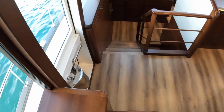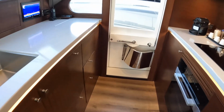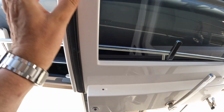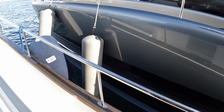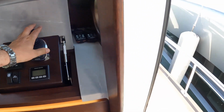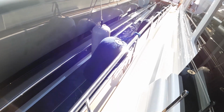So I think what we'll do is we'll head out through here. So this takes us out to the side deck. You can see now actually with this raised up, you can have a hand on the controller there, and you can be stood out here and you can watch the boat in. So that is a very, very useful feature. Let's close that one back up for the moment.